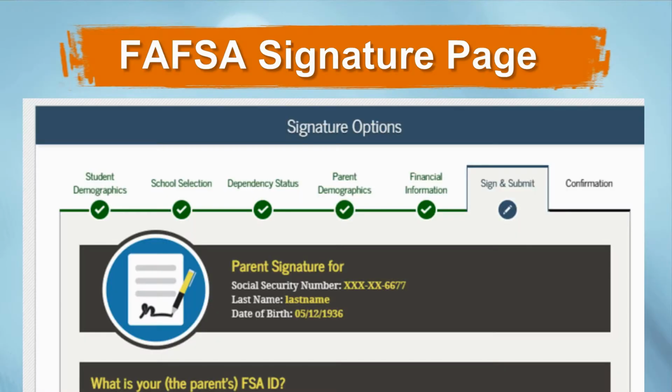We also wanted to show you the signature options, and that's again where you're going to use that FSA ID. So parents, it'll show you the parent signature form, and that's where you're able to sign the FAFSA.